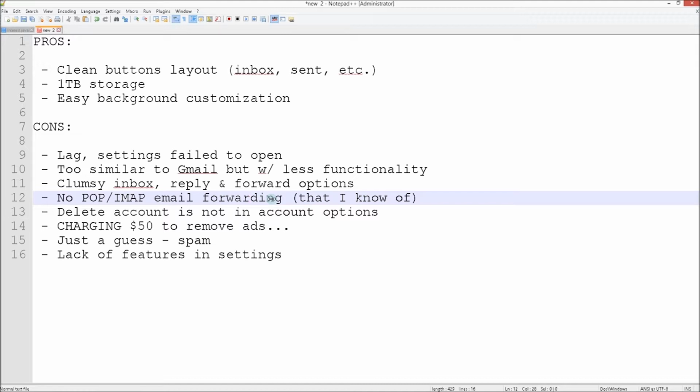A lot of companies try to water down their content, saying, well, we've hid the advanced features that not many people use. Delete account. The delete account option is not in the account options, and it's not in the settings. I had to search for it and go to a separate page and then delete the account that way, if I remember right. And I actually checked it. In Gmail, you can delete your account right from the settings. You can disable your account.